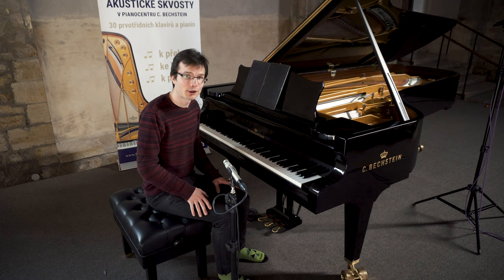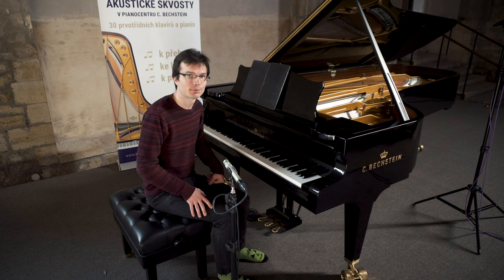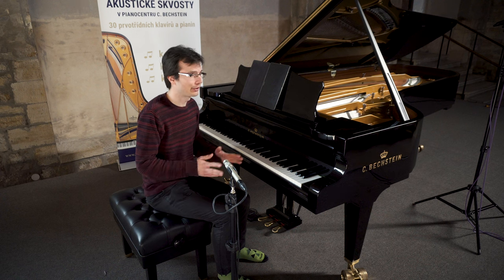And I also can recommend you really warmly to try their pianos in their Prague shop. It is in Katerinska Street and they have plenty of pianos.